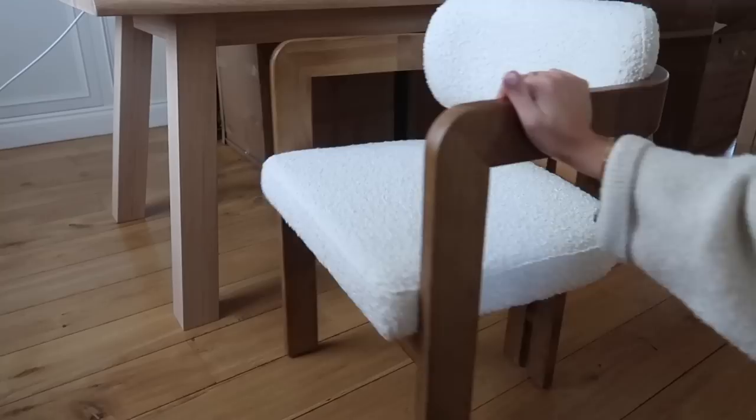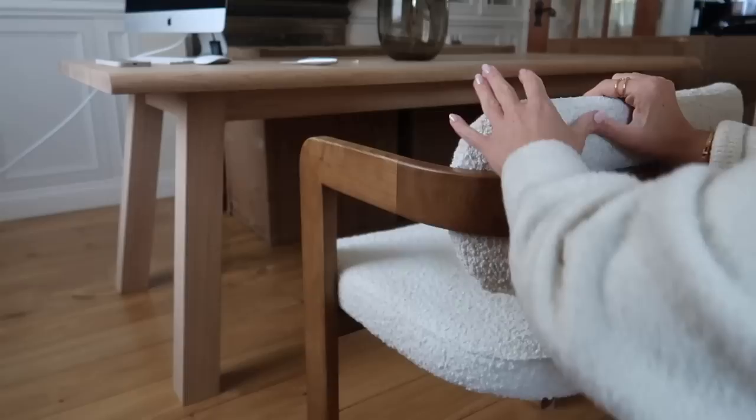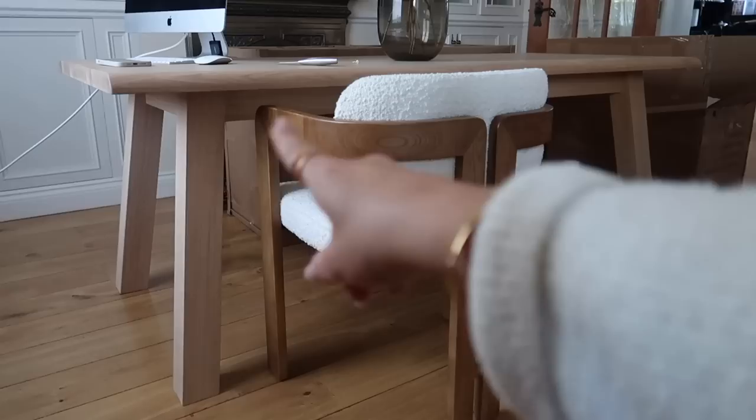I love the mix of the wood with the boucle. It gives a little bit of a modern finish to the room because everything else is going to be a bit more like mid-century vibes. I just think this is so beautiful, and it actually fits under the table perfectly. But you can see the mix of the woods now doesn't work. So I'm definitely gonna stain it this color, and I think it'll work a whole lot better.